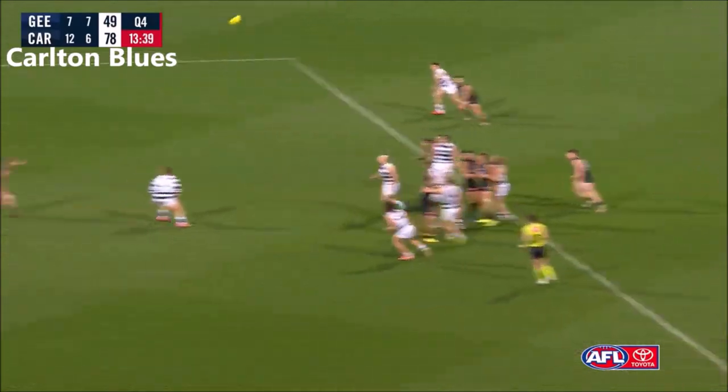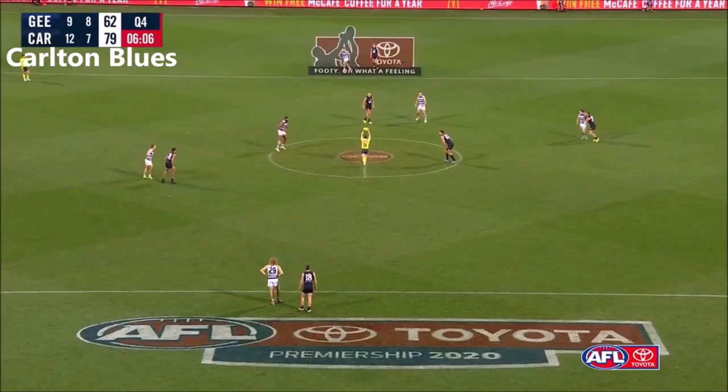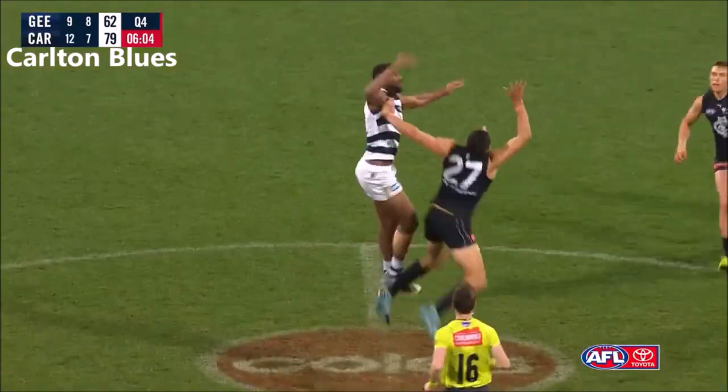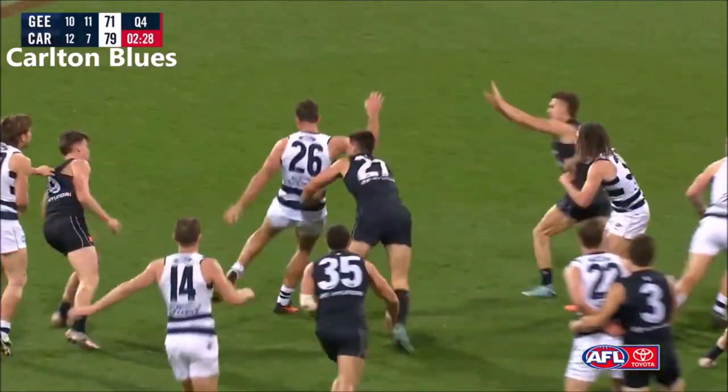Radaglia tried to climb over Pittonet, who punted over. Been done plenty of times before from the restart. Blues need a big set. Hawkins took it out of the air.